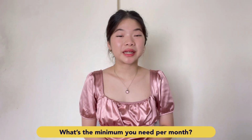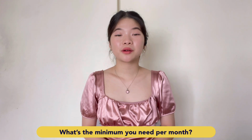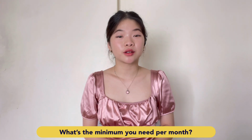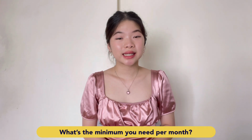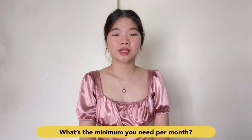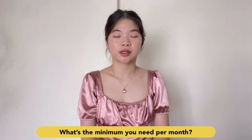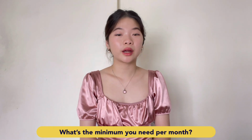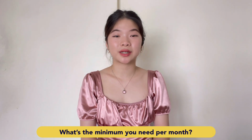Next, what's the minimum you need per month? So, the major qualification for the retirement visa is to show that you have an income of 65,000 baht per month. This is around 2,000 US dollars, 2,700 Australian dollars, 1,700 euros, 152,000 Indian rupees, or 228,000 Japanese yen.